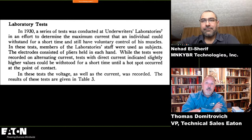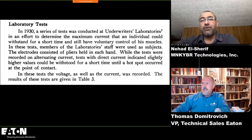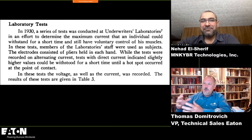But you'll see there were some actual company employees, and some other companies other than UL did testing as well. I think it was International Harvester or whatever it was. But what they did was they tested members of the laboratory staff. So if you worked in that laboratory, you were voluntold that you're going to hold on to electrodes and they were going to pass current through your body until you couldn't let go. And I do have some videos of these, which I'm not going to show online now, but there are some videos floating around out there.